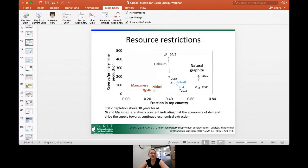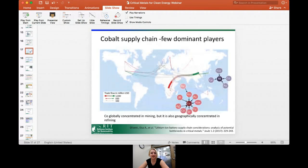And you can see there's not been a lot of movement for things like manganese and nickel. These are more established, larger volume material markets. And then also for the case of natural graphite, you'll see we've again also explored more and found more places where we'd be able to get that material. And of course, we can also create man-made graphite.